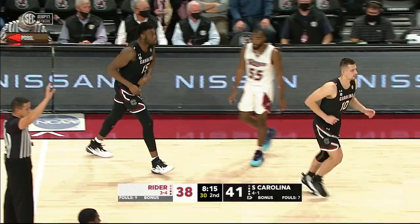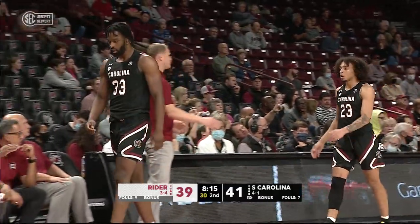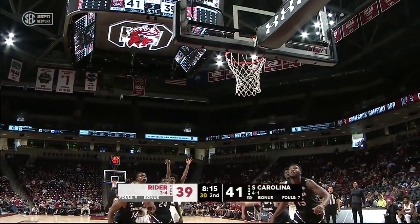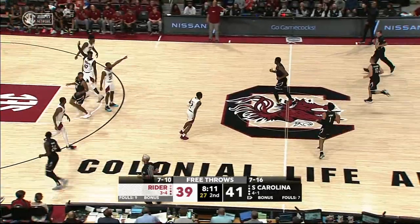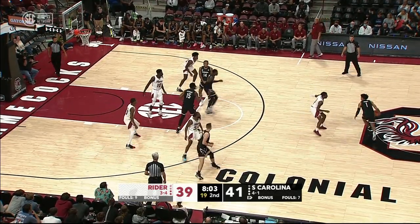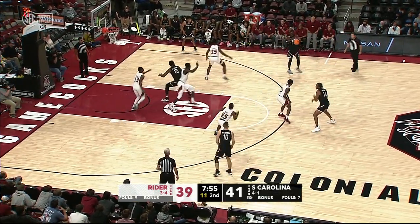Ryder is winning the rebound battle against South Carolina, 33-28. 13 of those are offensive rebounds. And they're making their free throws. 7 of 9 for the line of the Bronx. Benson misses the second. The lead is 2 for South Carolina, 41-39. Keyshawn Bryant. Stevenson still looking for his first points.